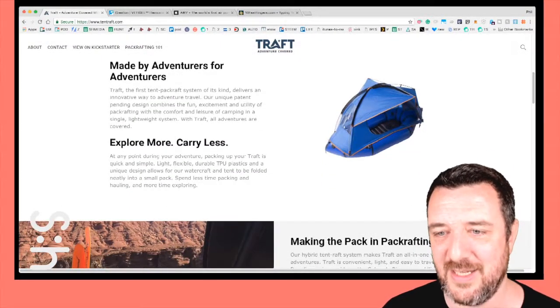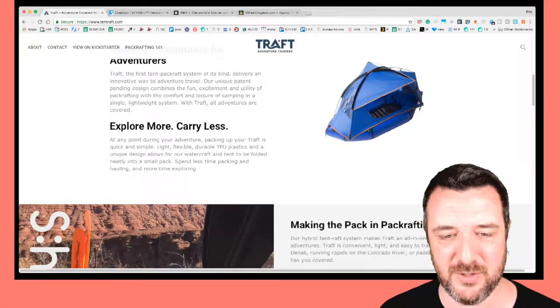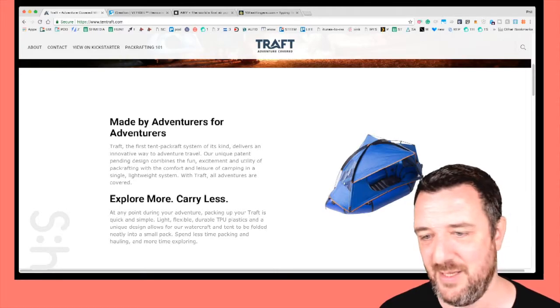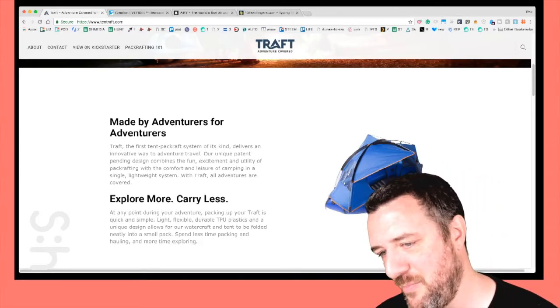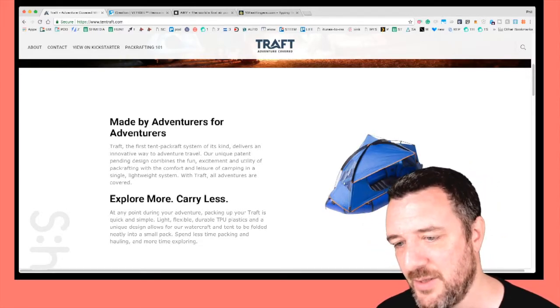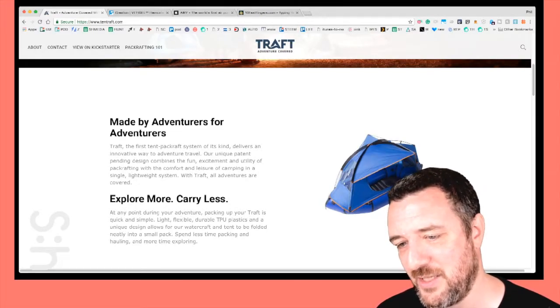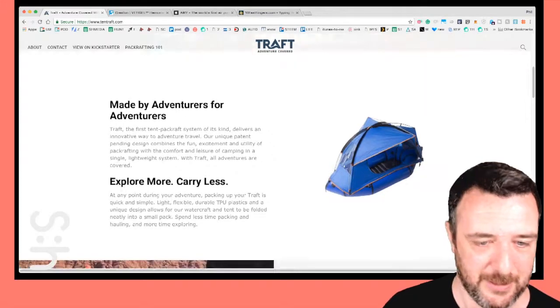You just literally come out of the boat onto the shore, and then you've got the top bit that you can just put over the top of you and sleep in there. I mean, if you think about it, the back area is effectively your pillow. You could even probably just sleep on the river and let the river take you. Probably not a good idea though.